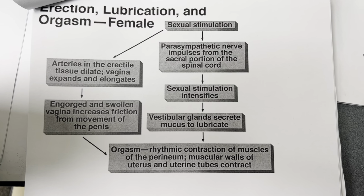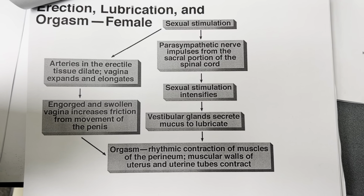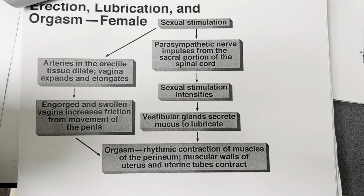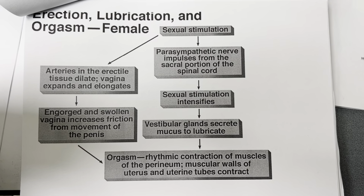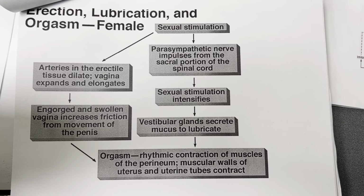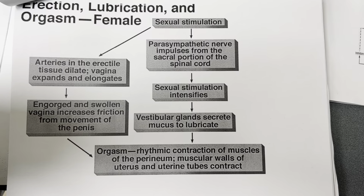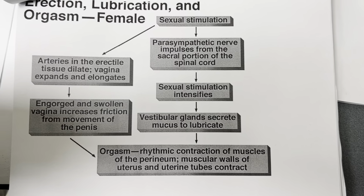Sexual stimulation brings parasympathetic nerve impulses from the sacral portion of the spinal cord. As stimulation intensifies, vestibular glands secrete mucus to lubricate. Orgasm: rhythmic contraction of the muscles of the perineum, and the muscular walls of the uterus and uterine tubes contract.